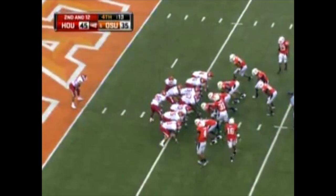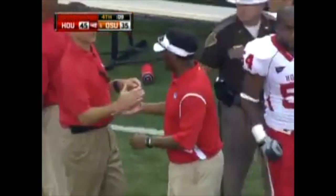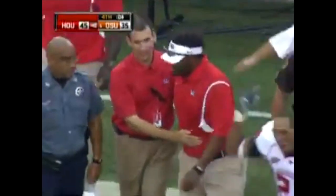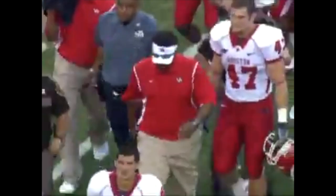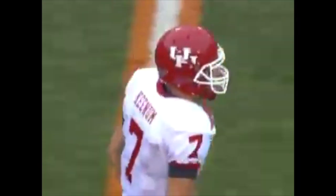Interesting first couple of weeks. Darcy Slocum spent time at Purdue, Minnesota, Wyoming. Played at Purdue. He's got a veteran coaching staff over there. They're excited about where that program's going. And after watching this today, you can understand why if you hadn't seen the Cougs before. Yeah, they've got a very, very explosive offense. I like the speed that they have on the field, offensively and defensively. They run to the football on defense.